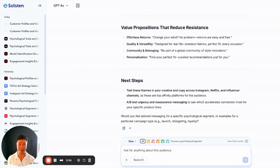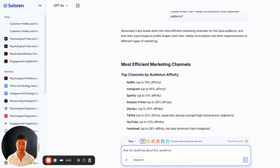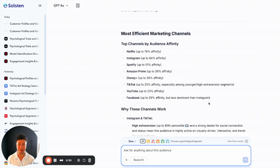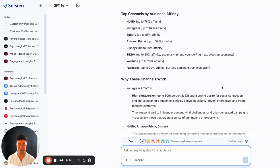Our next step is to identify the optimal channels based on this audience's psychological traits. We'll use this prompt to do that. So Polaris has affinity data on all of its audience as well. So it knows what channels each audience and each psychological segment spends its time on. So details each one and then tells us why these channels work.